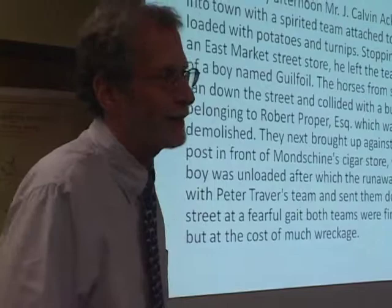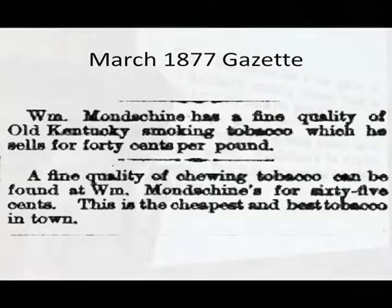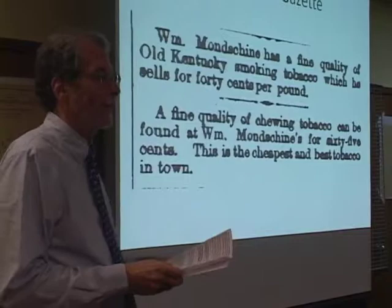So if you look at the next slide, William Monshine has, from 1877, a fine quality of old Kentucky chewing tobacco. Smoking tobacco, which he sells for 40 cents a pound. Fine quality of chewing tobacco can be found at William Monshine for 65 cents. It's the cheapest and best tobacco in town. Now, I've been unable to locate the exact location of the store. Again, it's on East Market Street somewhere.